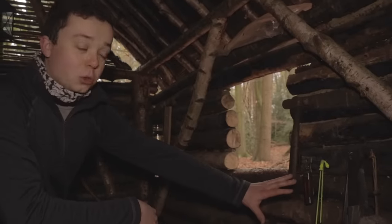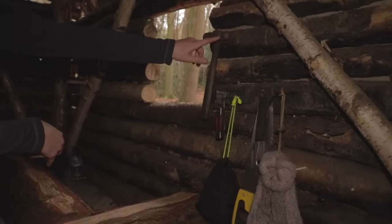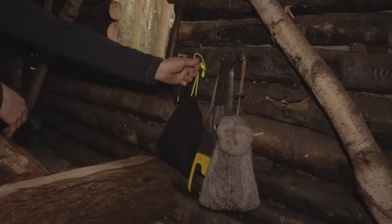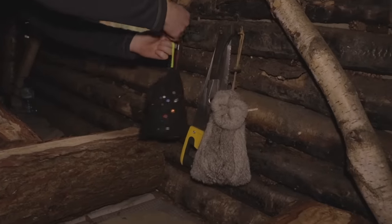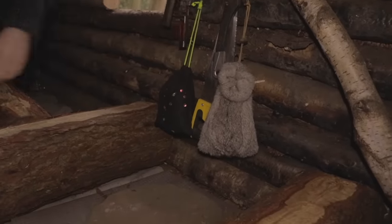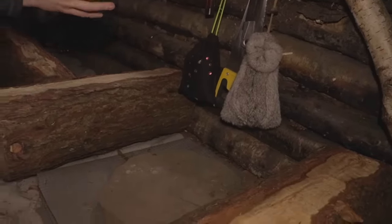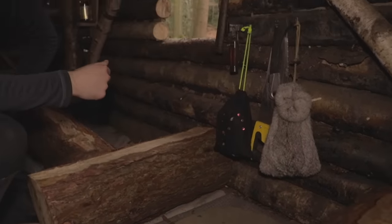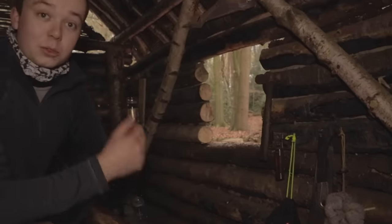So we've got our tools all set up here. All it is is nails into the wall, so we're able to hang whatever we want on here, including all of our saws, nails, and hammers. That means that tools are just easily accessible from the door, where Mike is, or through the window if we wanted to, so that we're able to build more.